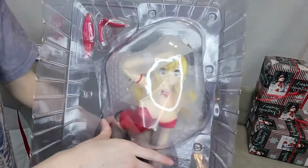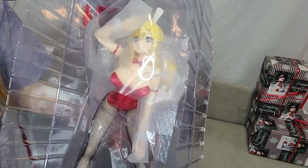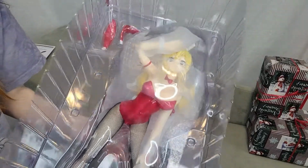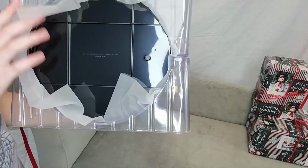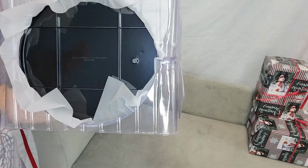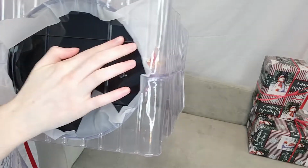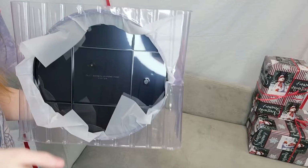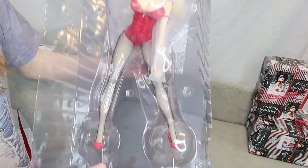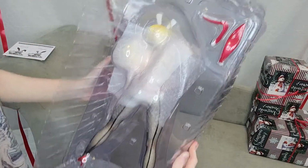Anyway, this is Lucy. She looks pretty good so far. Her boobas look massive and a lot pointier than I thought they would be. Her base is black, which is interesting. And it's like the Konosuba and Skylik bunny girl figures where there are these lines, I guess. And I assume that's to help support the base because it's a big figure. It's hard to turn her around because she's so big, sorry.